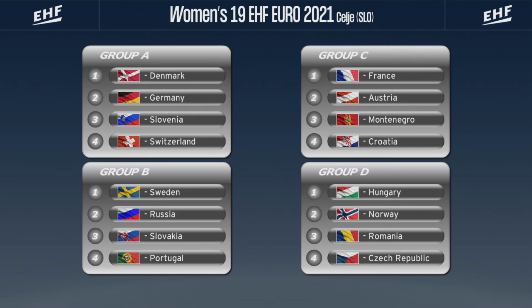So that is the groups. Group A, Denmark, Germany, Slovenia and Switzerland. In Group B, Sweden, Russia, Slovakia and Portugal. France, Austria, Montenegro and Croatia in Group C. Hungary, Norway, Romania and the Czech Republic making up Group D. So just to confirm, this will be taking place in Celje in Slovenia between the 8th and the 18th of July.